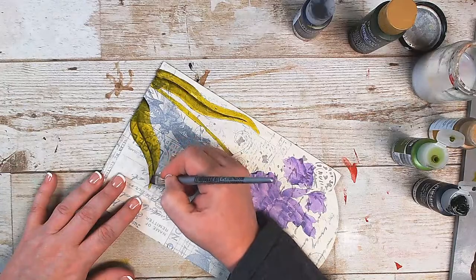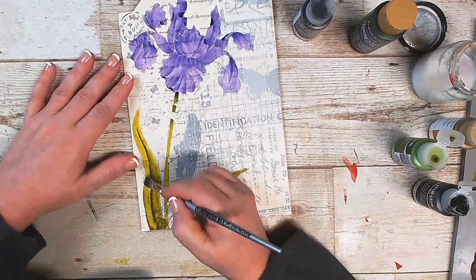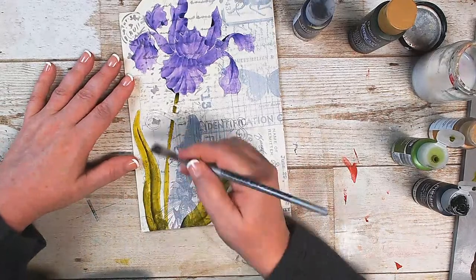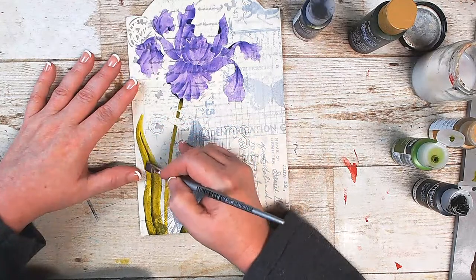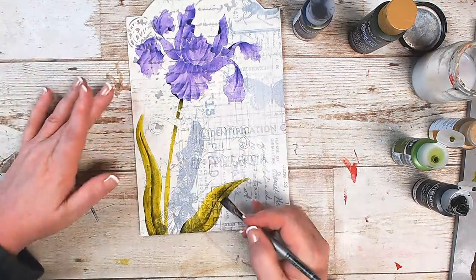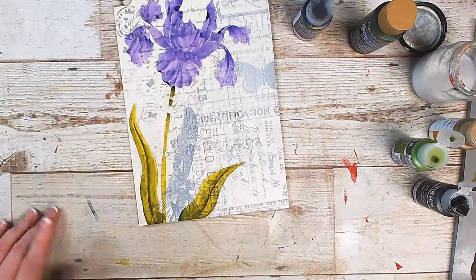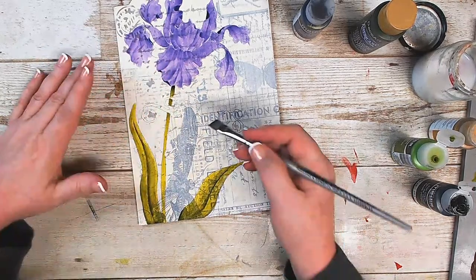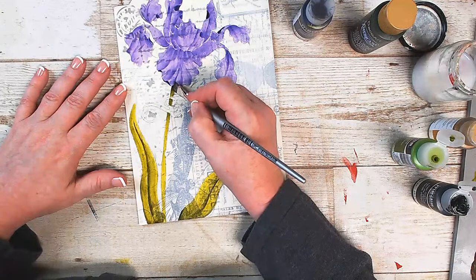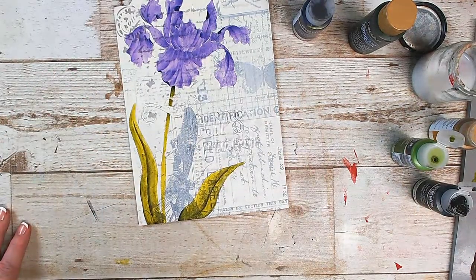So there is the shading on my leaf. Again, you don't have to be too perfect with that float and getting that color on there, because it doesn't matter. We just want to get a little shadow and some shape in there. And then we're going to go down the left side of that stem. You know what? I'm going to do this with a little round, because I think it gives more control.